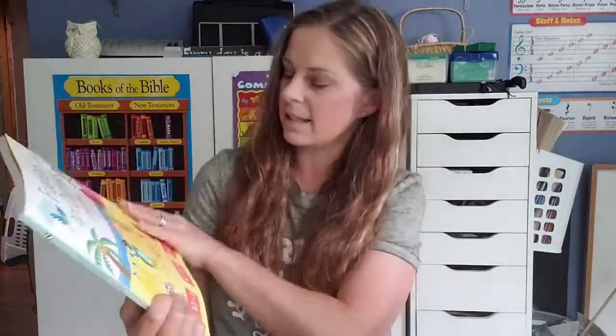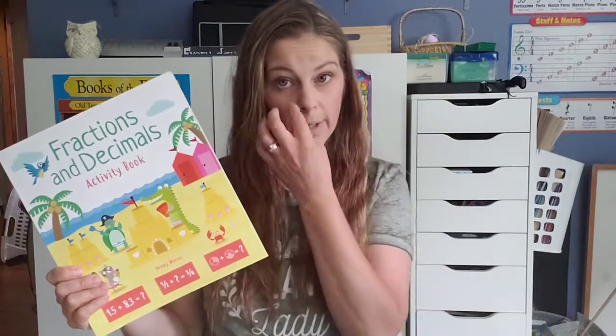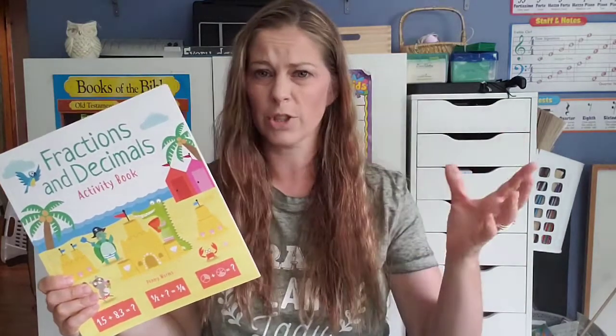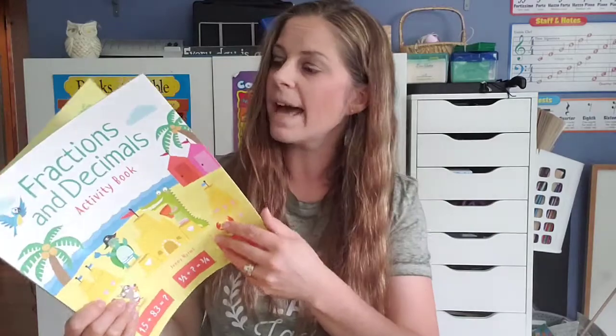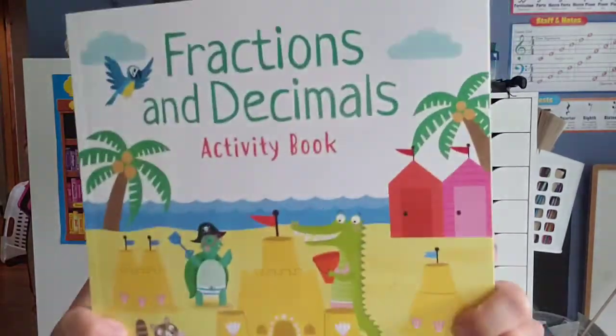And then I got these. They are Usborne Fractions and Decimals activity books. So they do carry some Usborne, but again, it's just whatever overstock or however they run it. It's not everything that Usborne carries. It's like maybe 10 books. And so one of the things they had right now were the Fractions and Decimals activity books.